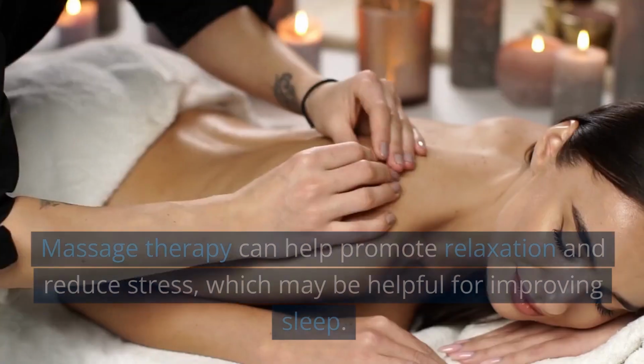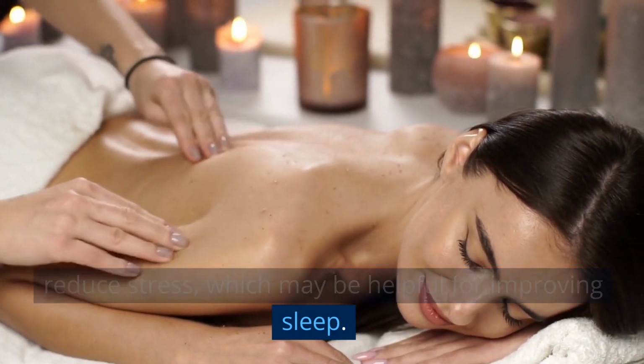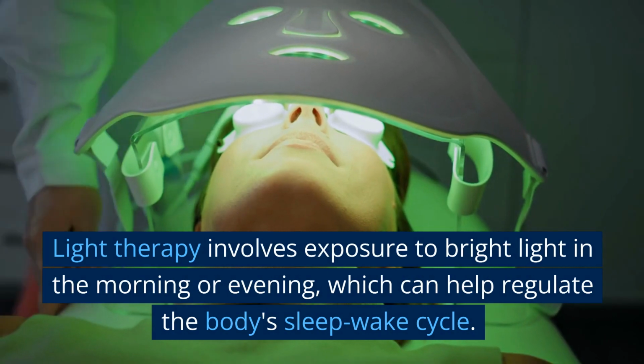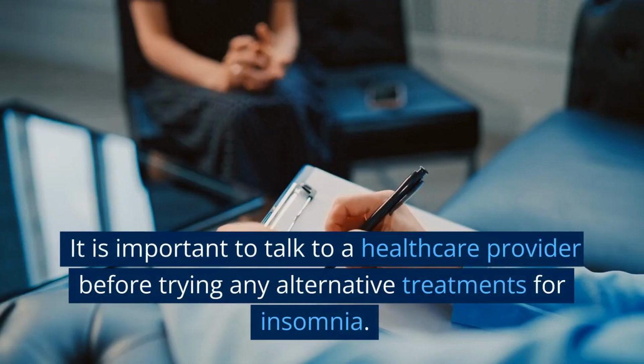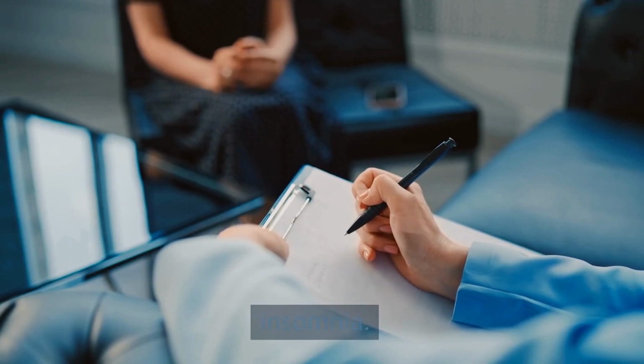Massage therapy. Massage therapy can help promote relaxation and reduce stress, which may be helpful for improving sleep. Light therapy. Light therapy involves exposure to bright light in the morning or evening, which can help regulate the body's sleep-wake cycle. It is important to talk to a healthcare provider before trying any alternative treatments for insomnia.